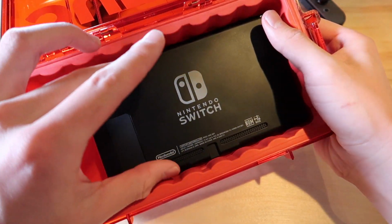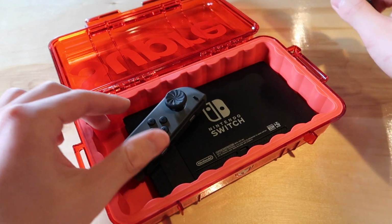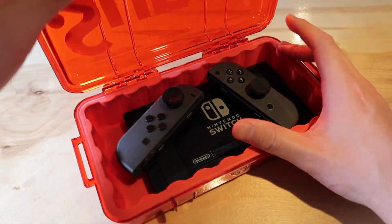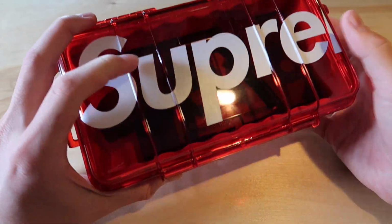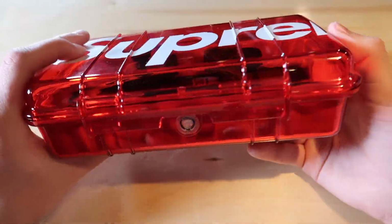The rubber part protects it and makes sure it doesn't slide around, which is the main part you don't want to slide. And then you can just set the Joy-Cons right in there. They fit just because there's enough room from the lid and the rest of the case. And then after that, you just close it right up, snap it together, and there you have it. Your Nintendo Switch is all nice and secure in this Pelican case.